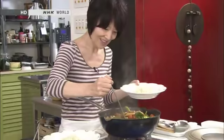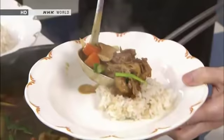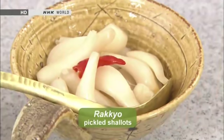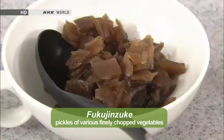It actually adds an extra dimension to the texture there. Okay, you notice that she's making sure that she has a little bit of each vegetable in each serving. Okay, so let's see. Rakkyo. Bakla, you like the rakkyo. This one, I think, Harumi, you just put some on yours. This is fukujinzuke. Which is many different kinds of vegetables.